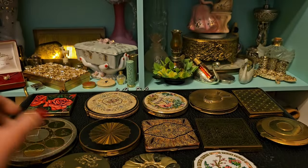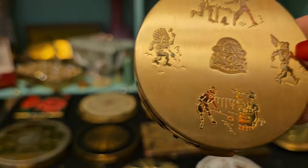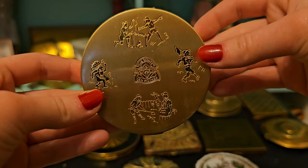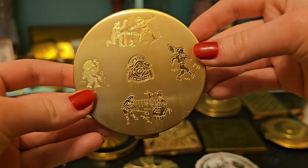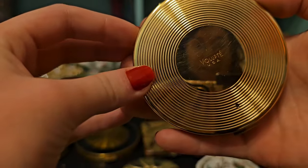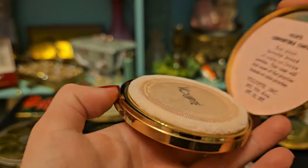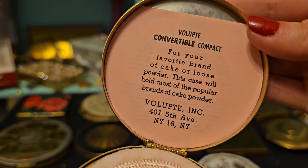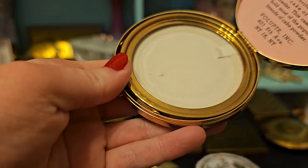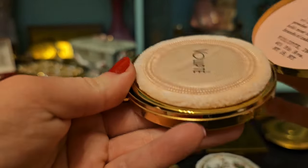Neato. This one, I have the box for it in here, in the suitcase. I put the boxes and such in there to keep them safe. But it's interesting. Shiny. Still got the sheet in there. Oh, it's so cushy. Never been used.